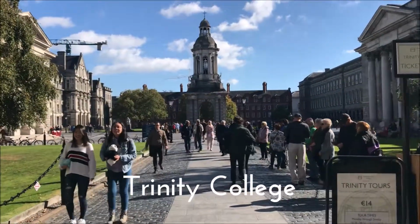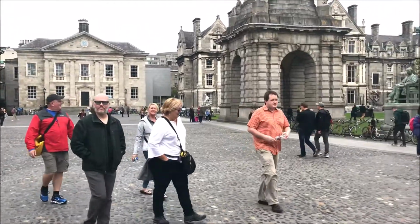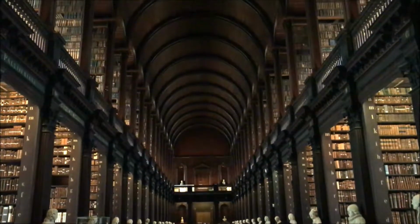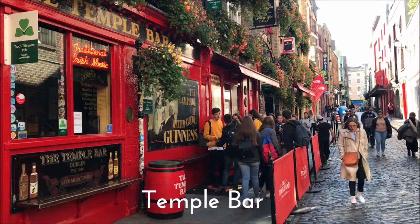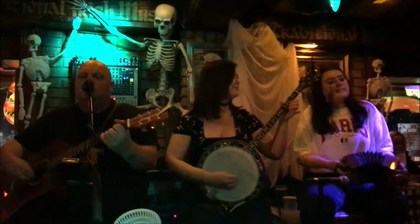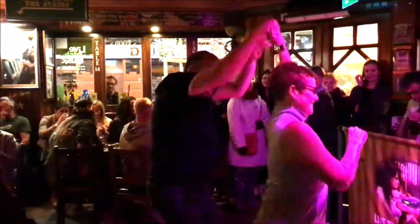Trinity College is one of the top landmarks in the city, and we saw it in fine style. We visited the beautiful Long Hall and got an up-close look at the famous Book of Kells. Temple Bar is the area to go if you're looking for the entertainment district. Lively pubs with nightly music, Temple Bar is a fun area to hang out and dance the night away to some traditional Irish music.